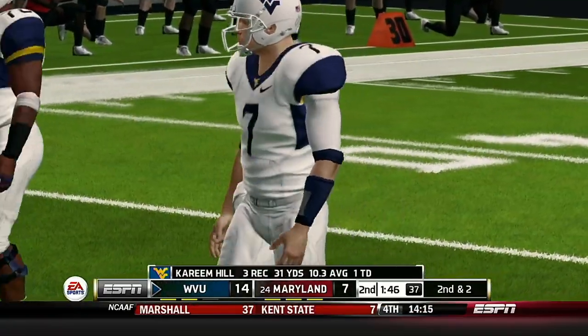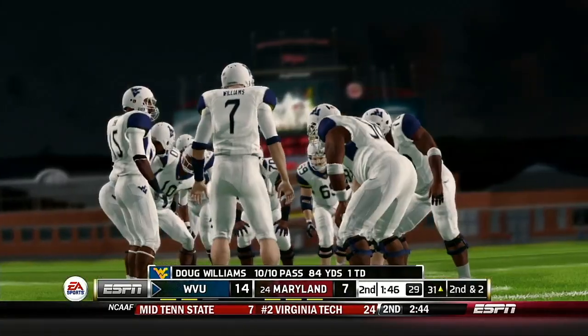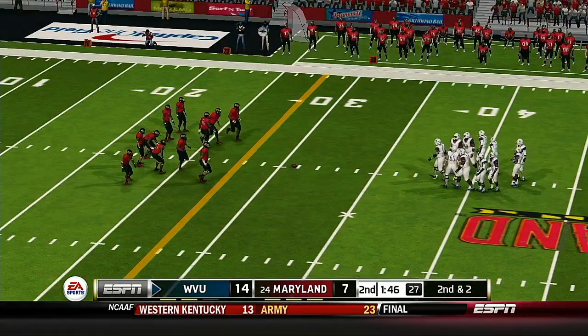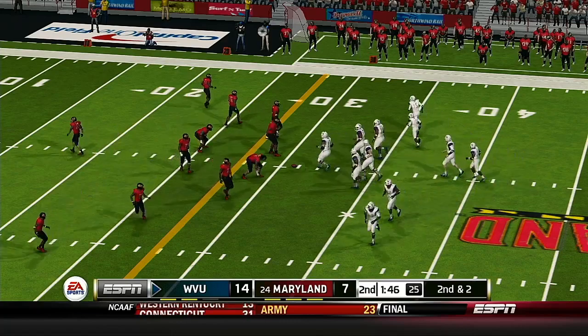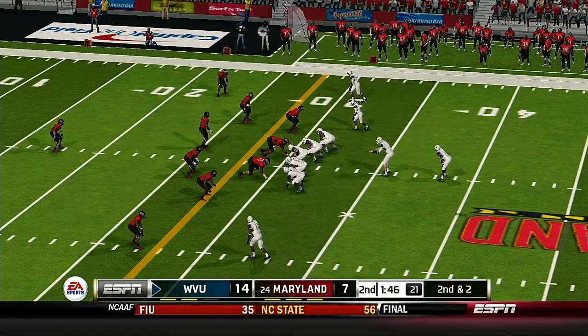Pickup of about 7 that time on the screenplay. That makes it 2nd and 2. It's 2nd down, and they're about 2 yards away from the sticks. West Virginia up 7 points.